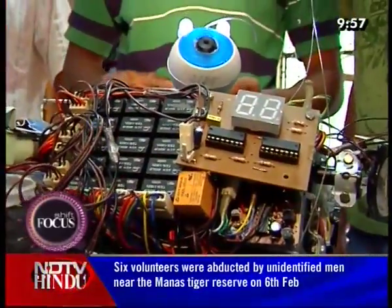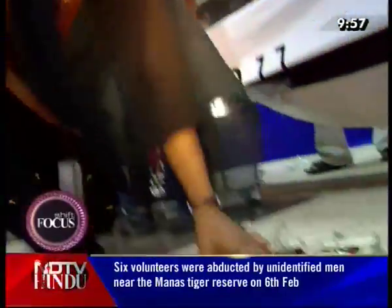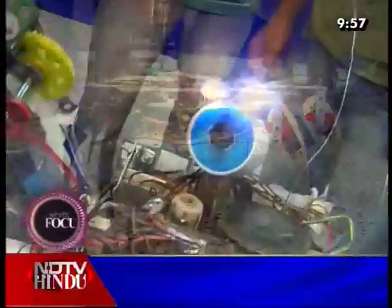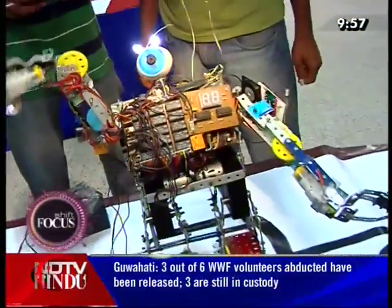This year's edition also had students demonstrate their understanding of robots, from 8-legged spider-looking bots to the more recognizable bots. The future of innovation was staring at us.